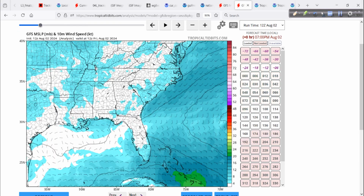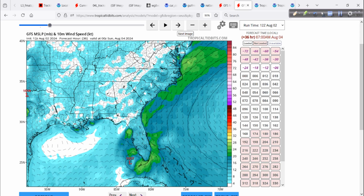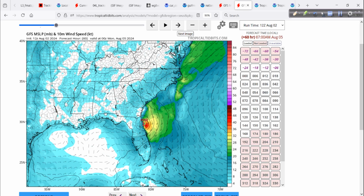All right? Zooming in on things just a little bit, I want to show you the wind impacts. This is your 10-meter wind, so pretty much where you and I live. Most structures are 10 meters or so. Cars are like 2 meters. But yeah, we get some onshore flow there, 20, 30 knots or so. That's not nothing. Can certainly pile up the water in some of those onshore flow areas.